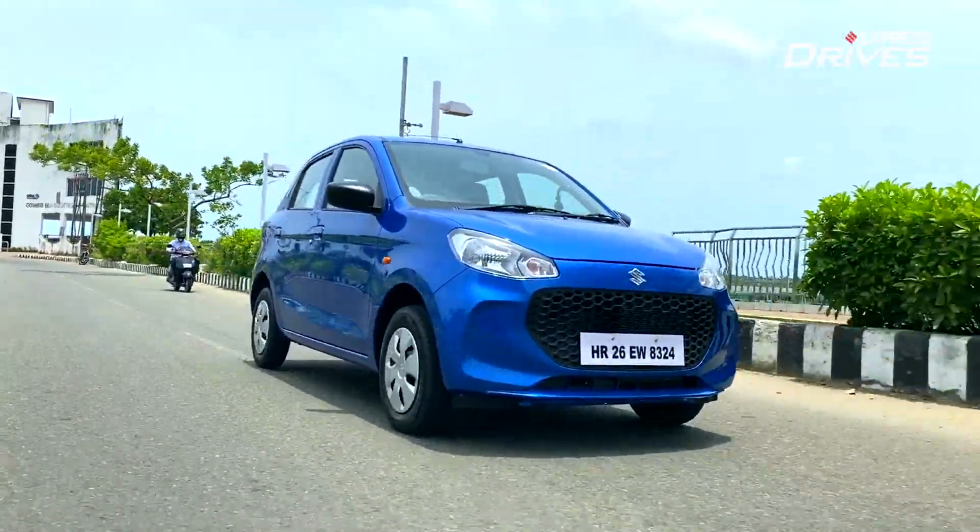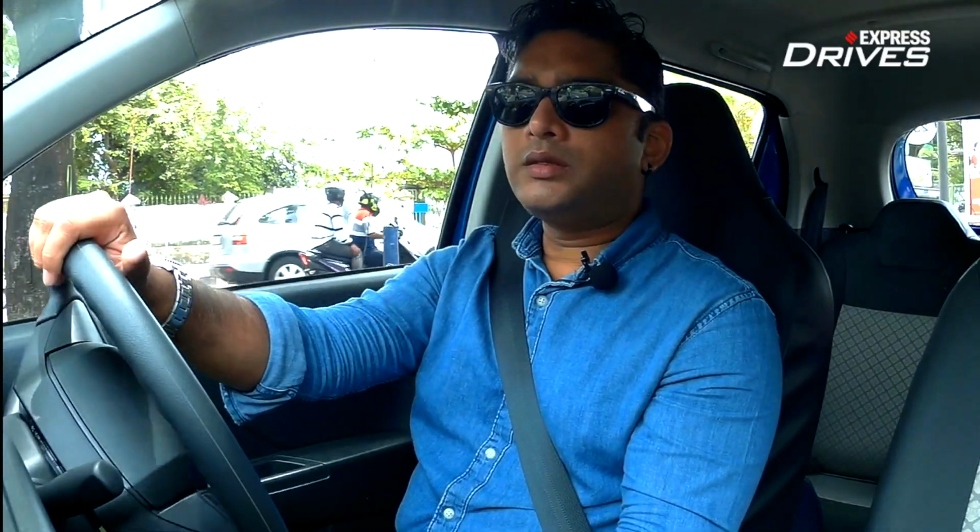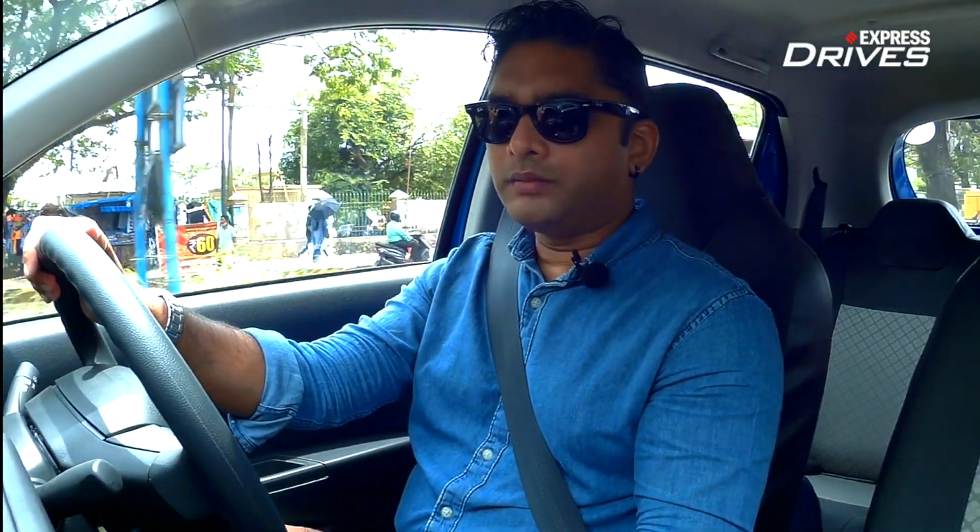As it's an all-new Alto K10, it also comes with safety features. It comes with ABS and EBD, and comes standard with 2 airbags. So Maruti has covered those bases as well.